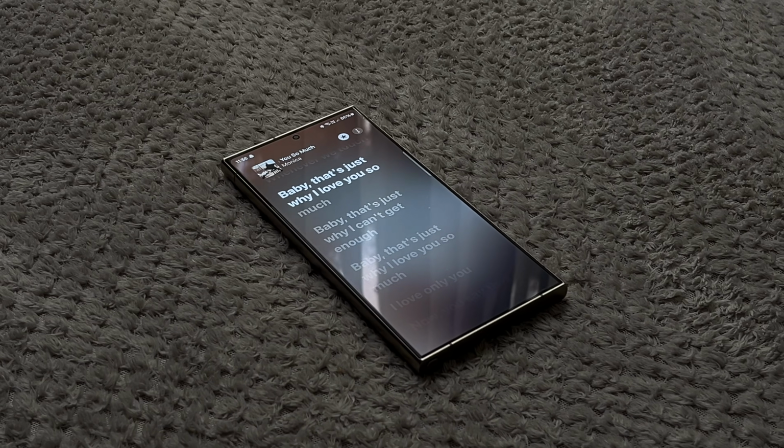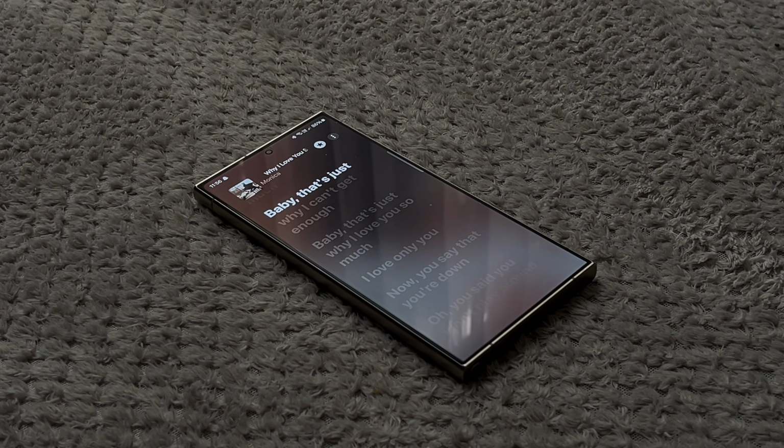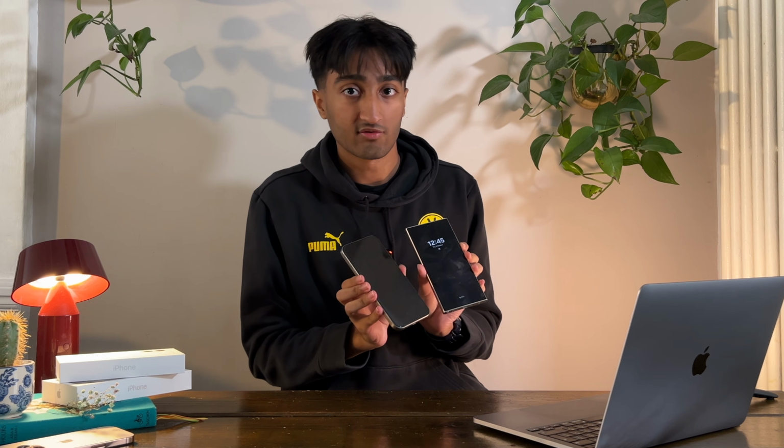But the S24 Ultra wins in the category that it's just much less reflective. Samsung have added this new anti-reflective coating to their phones, and as you guys can maybe see in the video, I don't really know how it looks, but the S24 Ultra is definitely way less reflective than the iPhone 16 Pro Max.